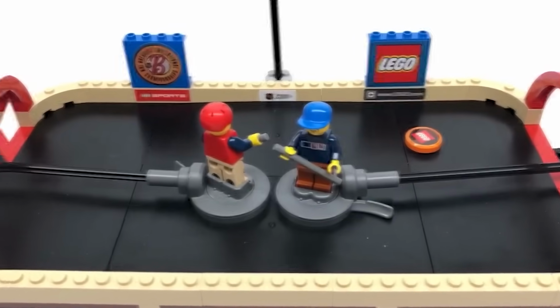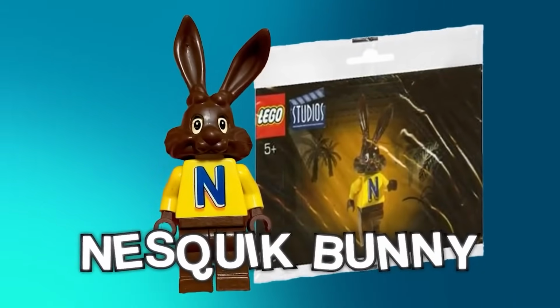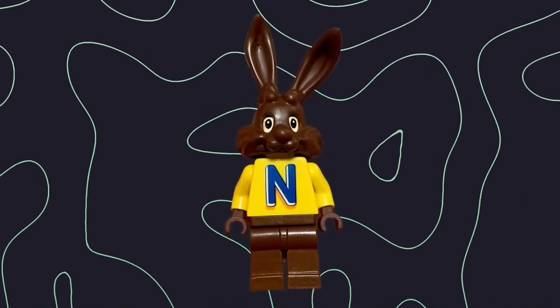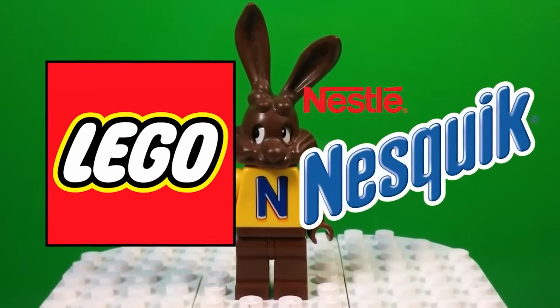This next collab is one that's pretty famous, but it's for all the wrong reasons. I'm sure you've all seen the Nesquik Bunny minifigure. Sorry if I'm giving some of you guys PTSD, but it has to be done. Now, I know your first reaction when you see this thing is probably to run away, but have you ever actually stopped to think about the fact that LEGO collabed with Nesquik?